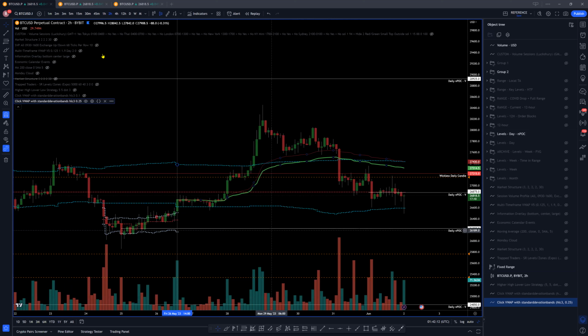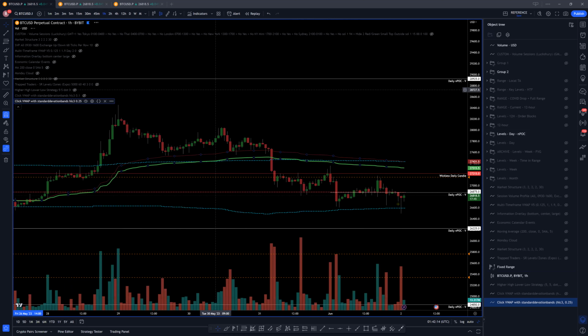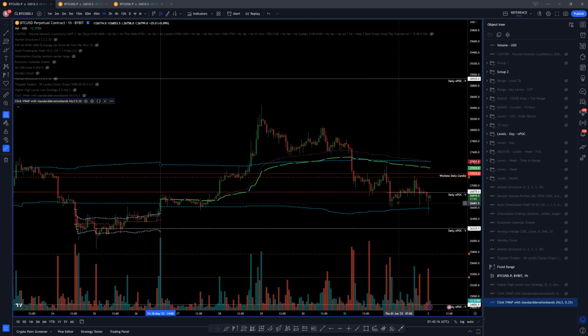Yeah, that one's a little harder to, that's a 2-hour chart. That's weird. You can even look, but there you go. Or honestly, exactly, or take profit.